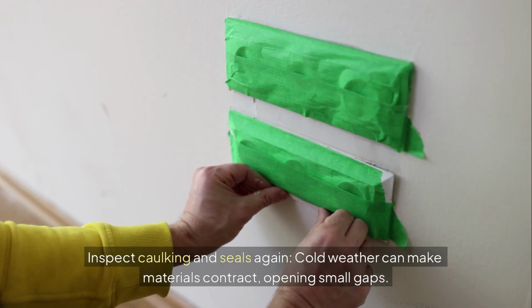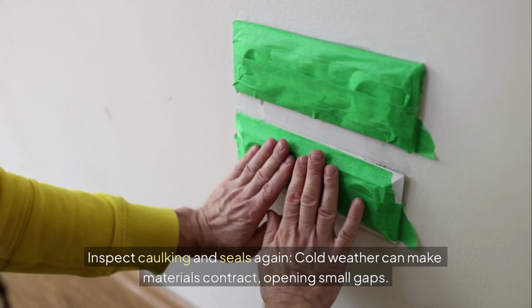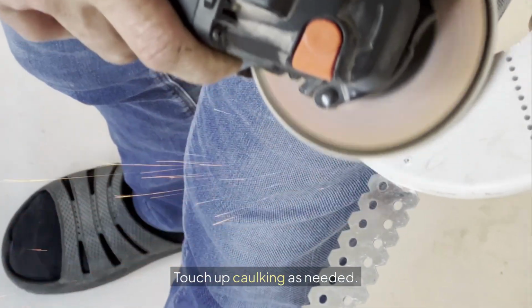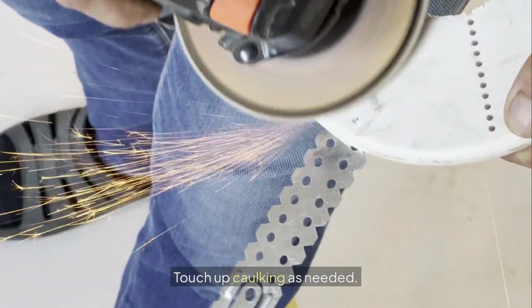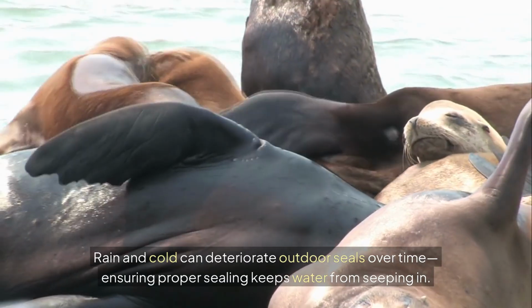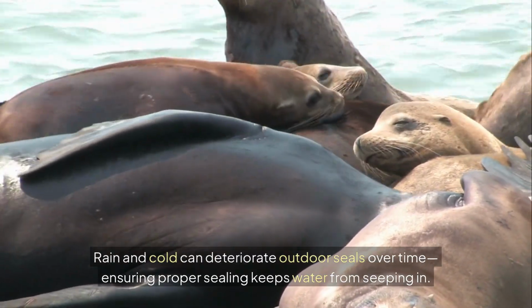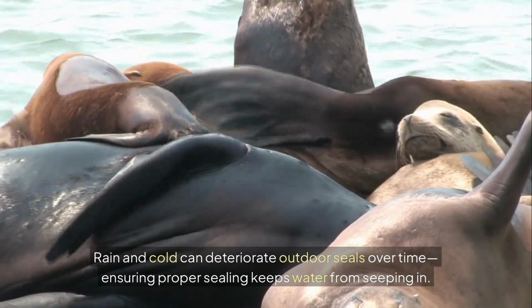Inspect caulking and seals again. Cold weather can make materials contract, opening small gaps. Touch up caulking as needed. Clean and inspect exterior caulking. Rain and cold can deteriorate outdoor seals over time. Ensuring proper sealing keeps water from seeping in.